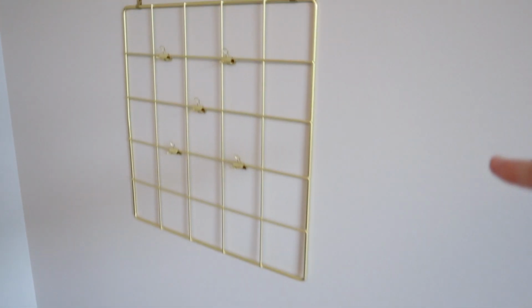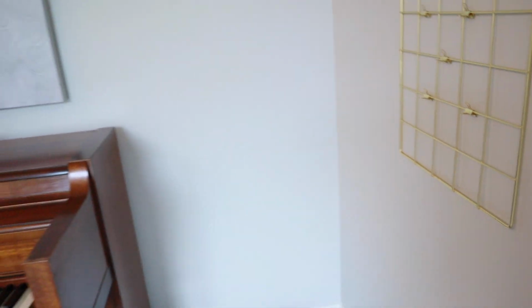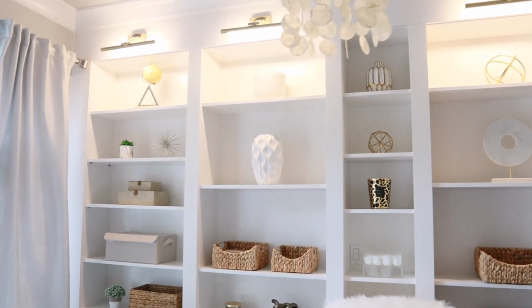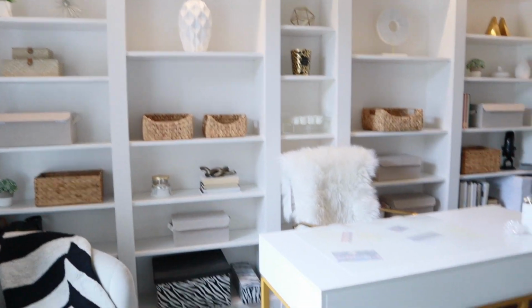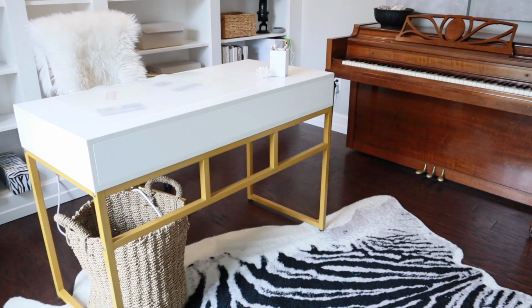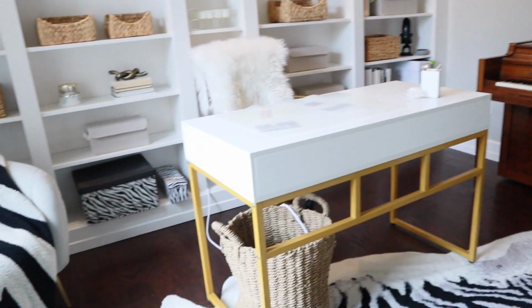My mom got me this a while back, and I thought that's so cute. And moving on, finally, the back wall. So when we first bought this home, this room had carpet and was a different color. The walls were painted a different color. So we completely revamped this room.